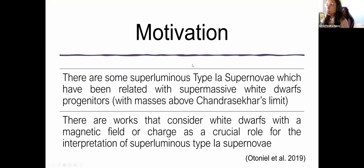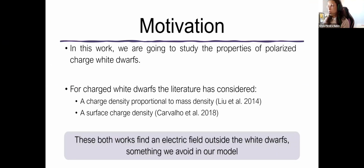There are some superluminous type 1a supernovae which have been related to supermassive white dwarfs, that is, white dwarfs with masses above the Chandrasekhar mass limit. There are works that consider white dwarfs with a magnetic field or charge as playing a crucial role in the interpretation of superluminous type 1a supernovae. In this work, we are going to study the properties of polarized charge in the structure of white dwarfs. There are several works that study charge in white dwarfs, for example, the work from Liu and collaborators that studies a charge density proportional to the mass density, and a more recent one from Carvalho and collaborators that studies a surface charge density. But these works find an electric field outside the white dwarf, something we avoid by creating a polarized charge in the structure.